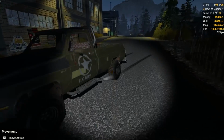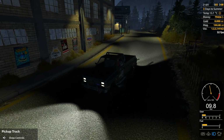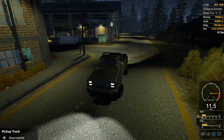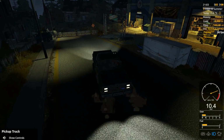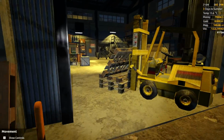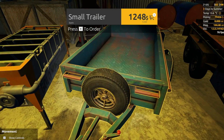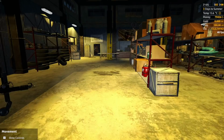I've got one more option here. I don't know if this is going to work. I'm going to try it. And that is, I'm going to try to buy a trailer. And I'm going to see if the trailer allows us to haul those items, just as a workaround. It's not terribly expensive.